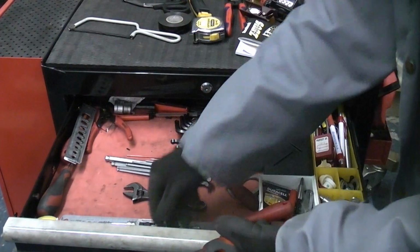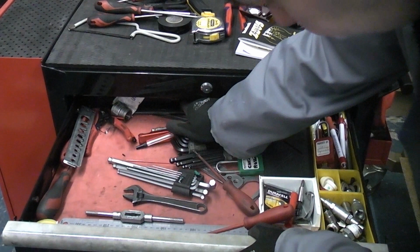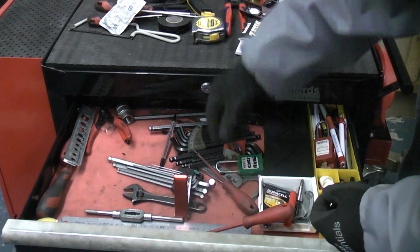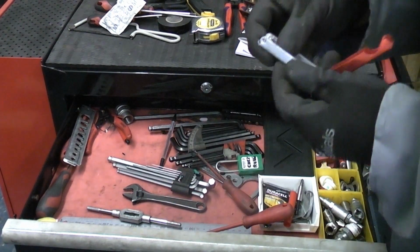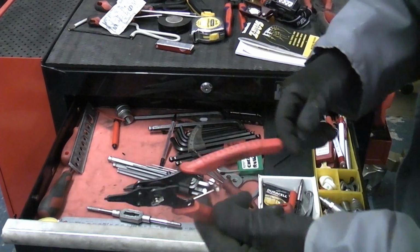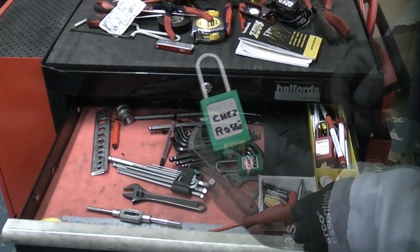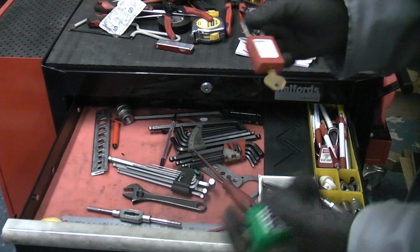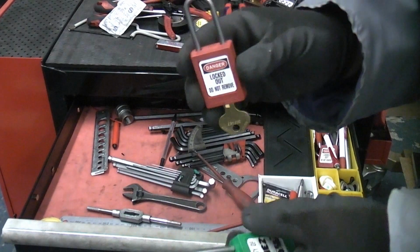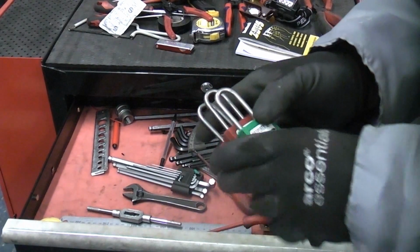So we've got a selection of screwdrivers. That just helps to keep the toolbox dry. Got a set of cleaners there for a torch. Circlip pliers. More screwdrivers. We've then got a lock. I do have quite a few of these. These are handy because sometimes you do need to lock something off, but I must admit that on site they do normally provide the padlocks, but I have a few in there anyway just in case.